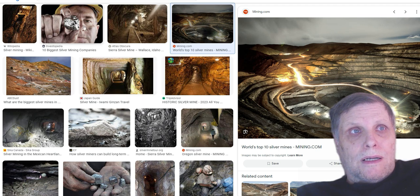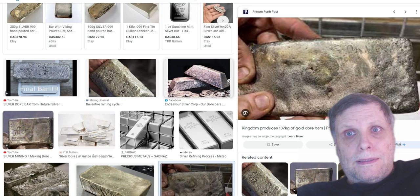So what is a dore bar? Let's take a look at it. Behind my head here, it's almost unrecognizable. It looks like a rock. It doesn't even look like silver. It's not even white and pure. That's a dore bar. It's silver, yes, but its purity is not like the silver you're used to. When you buy an ounce of silver in your coin that's all white and shiny, it's not like this dore bar at all. So there you go, there's about $14 right there per ounce for that dore bar behind my head.